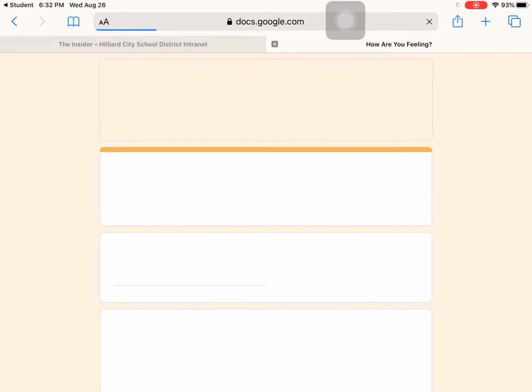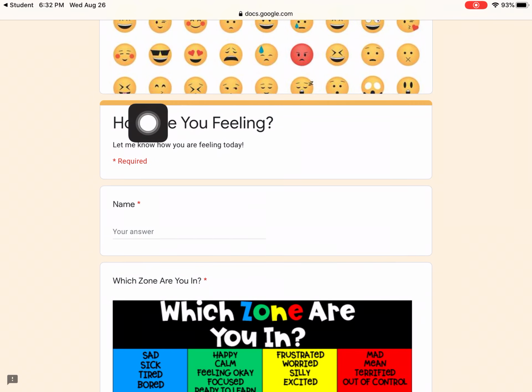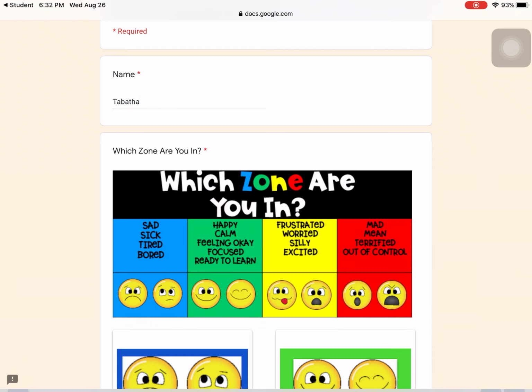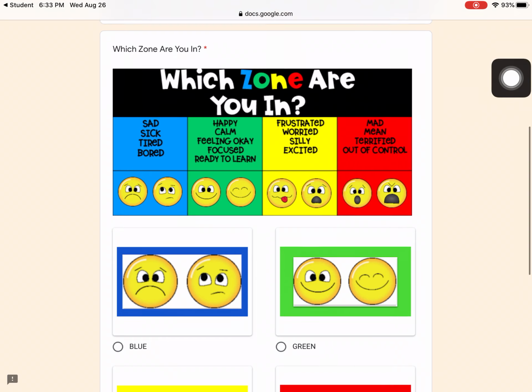and it's going to take me to some questions. And the first question right here says, how are you feeling? And so I'm going to touch down here, and I'm going to put my name. Now my first name happens to be Tabitha, so I'm going to type that in. Then I'm going to go down to my second question. Which zone are you in?